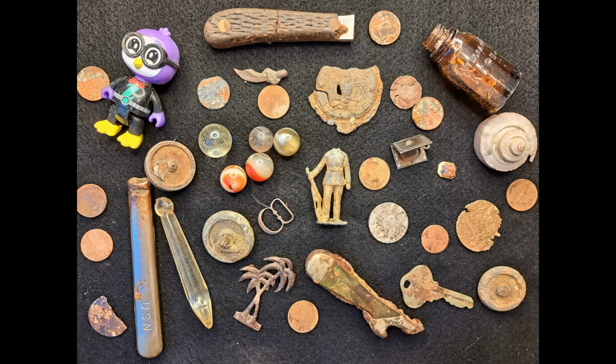I've got such a wide array of miscellaneous objects here. They'd be perfect for a kind of mudlarking memory game. And so I don't know where to start, really. There were some really interesting things to try and ID.